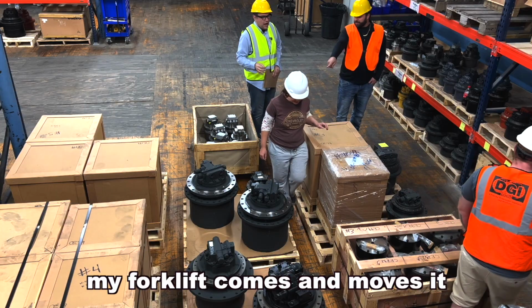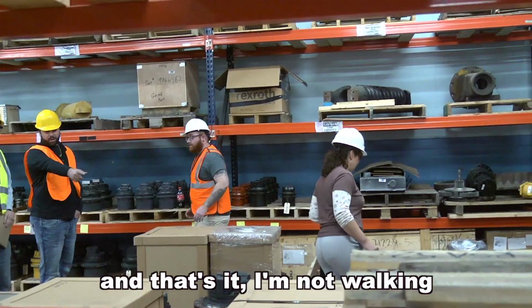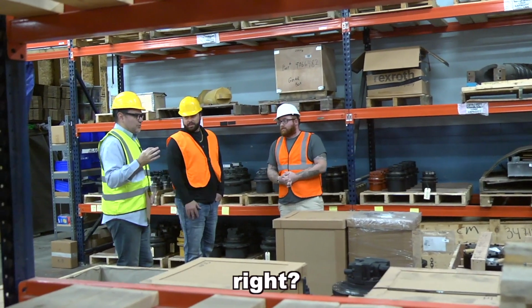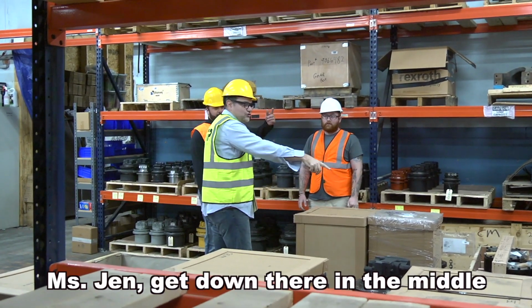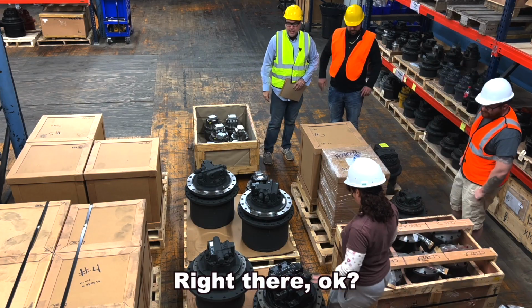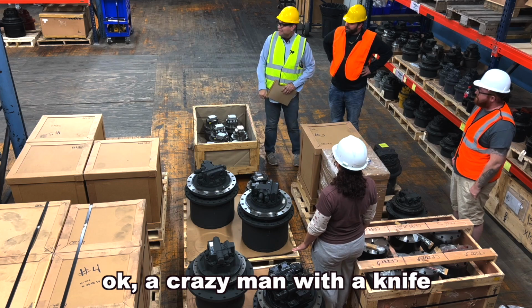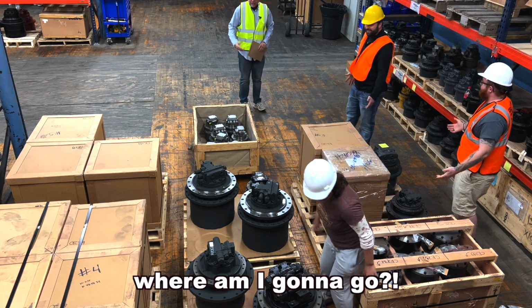My forklift comes in. Honestly, think about this though. They move them out somewhere else. I understand what you're thinking. What if there's an emergency, right? Let's just say you're down here. Hey, Miss Jen, get right down there in the middle. Okay, a crazy man with a knife is running through the door. You gotta run. Go run fast. Where you gonna go? I'm gonna trip, right?